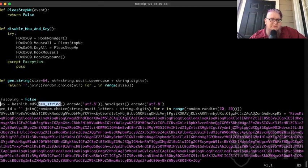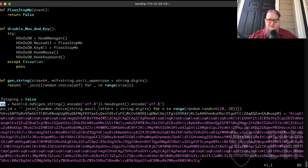Let's see. Yeah, here we go. So it's calling gen string, then we're getting the UTF-8 version of that, and then getting a hex digest and encoding it. Okay, so we're getting an MD5 hex digest of the UTF-8 encoded version of the randomly generated string, and that's going to be the key that is used, assuming it passed the connectivity check. So there's a connectivity check that occurs, and it uploads the string or the key. So the bad guy's got to know what the key is as well.